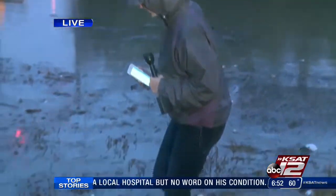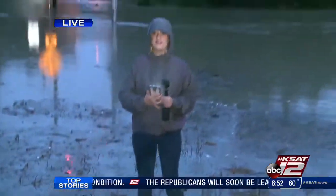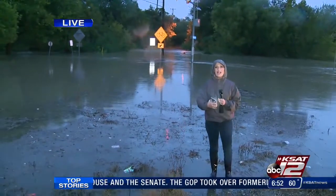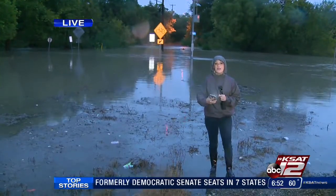Well, the access roads here at Salado Creek and 35 are both closed in both directions. I want to show you, when you step out into this, it just starts with a couple inches, but it veers off. If you can see these signs behind me, there are feet of water just piling up on these roads. And now, not all of these places are barricaded off, so you want to make sure that you're watching out for the roads.